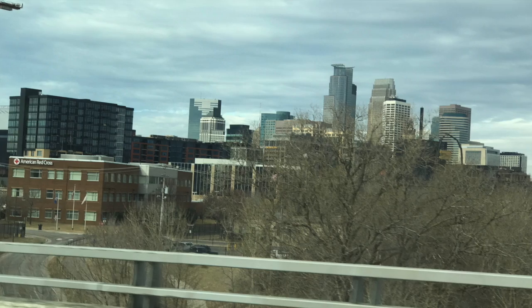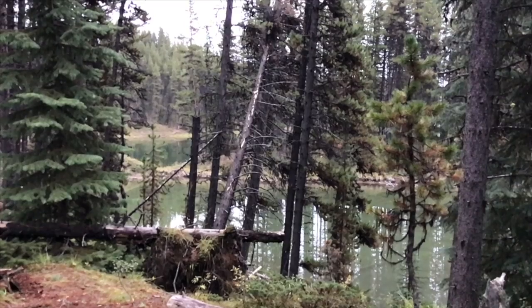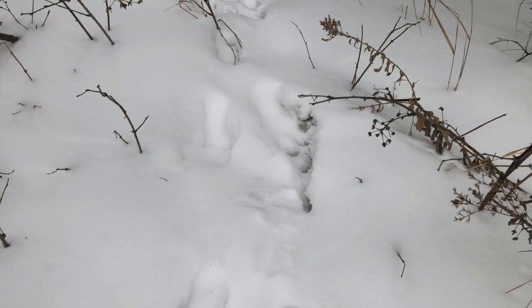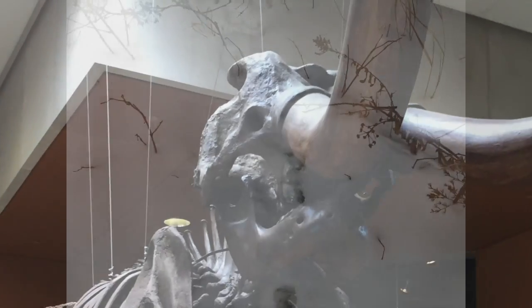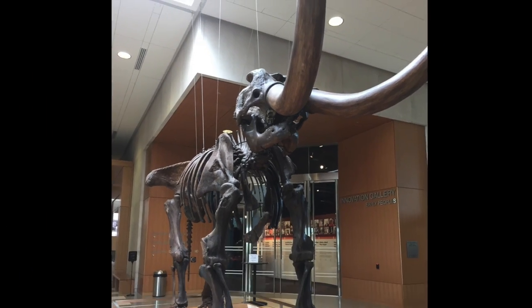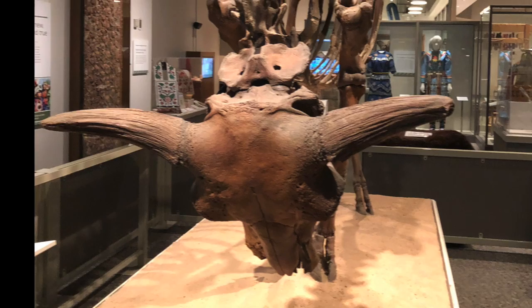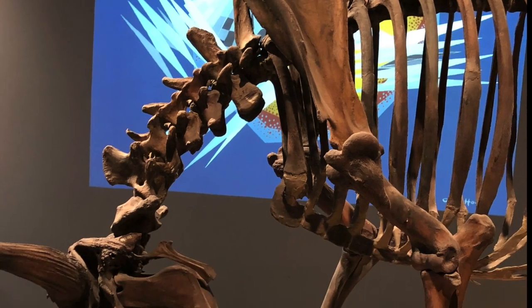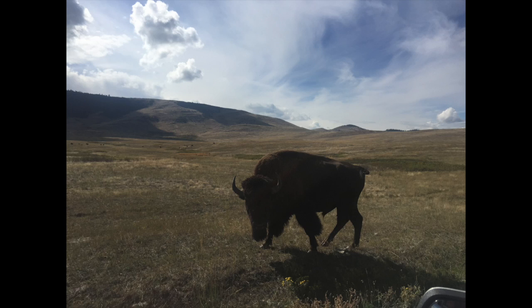It's warmer, and there's more buildings and roads. As the snow began to fall, the landscape was blanketed in fresh snow, making tracking game easier. What were they hunting? During this time, Minnesota was inhabited by megafauna, large animals like mammoth and mastodons, giant sloths, and bison occidentalis, the ancestor of today's bison.